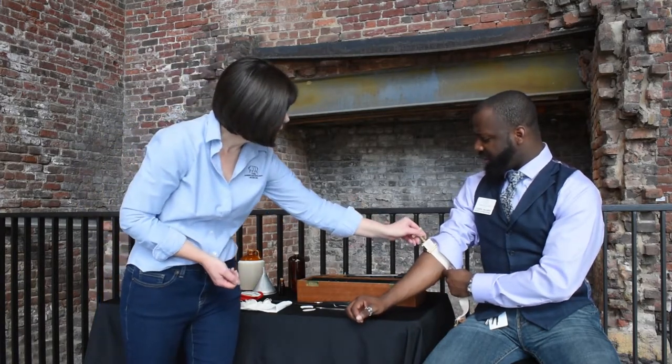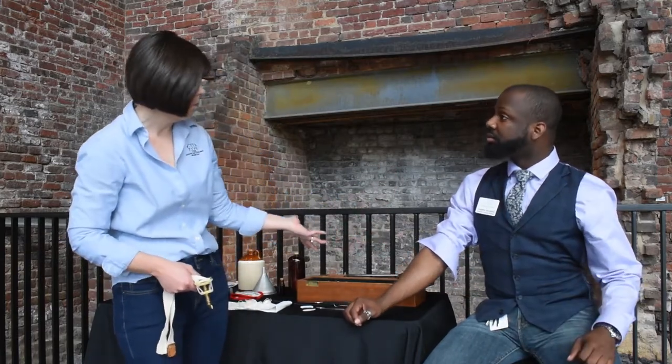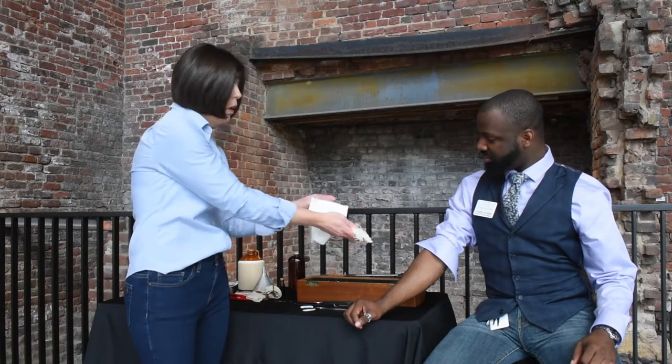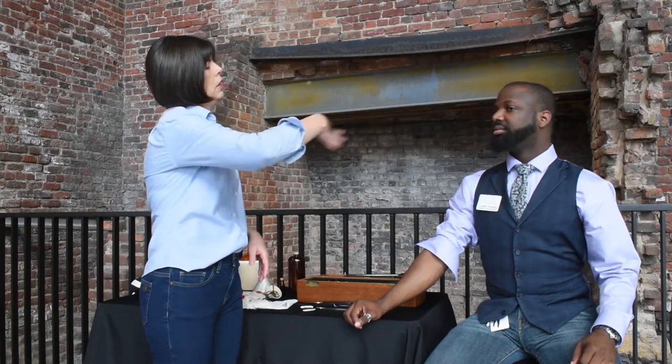I think we actually have a couple of those artificial arms in our collection. We do, and we have a very nice one on display in the main gallery. Wow, excellent. So is that everything then there? Well, we would maybe stitch it up. Some surgeons did, some didn't. They'd put some salve on it, maybe some lint. This is the forerunner of gauze. And then, of course, you might bandage up that stump and then just kind of revive Joseph here, fan him, get a little fresh air so that he comes to.